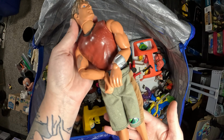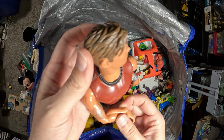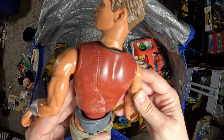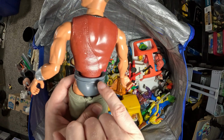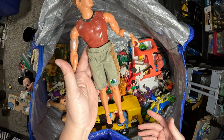Got another guy here. What is he? Some kind of surfer dude. He's got a tattoo. 1998... What the heck? His rear says 1998 Mattel, and the top of his body says 2000 Mattel. So, don't know on that one. That's interesting.